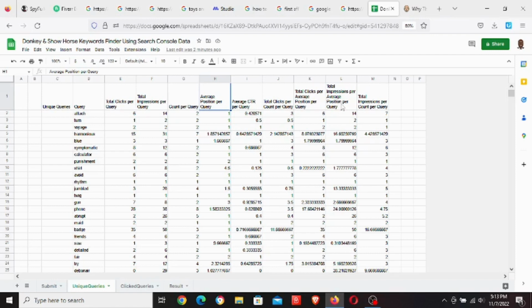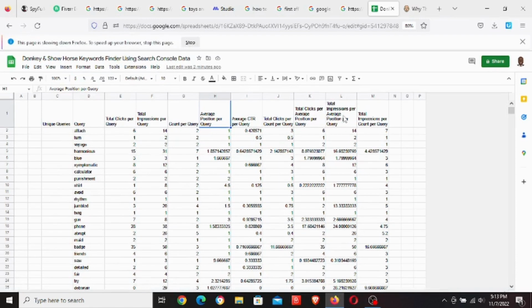This total impressions per average position is not used in the calculation for measuring the keyword. The total impressions per average position and the total impressions per count are not used in measuring the value of the keyword, because they do not directly impact the clicks on the keyword, since there is no direct relationship that can be established from them.